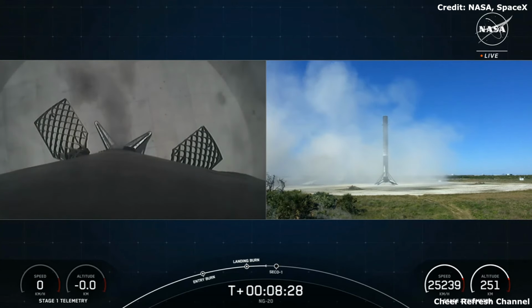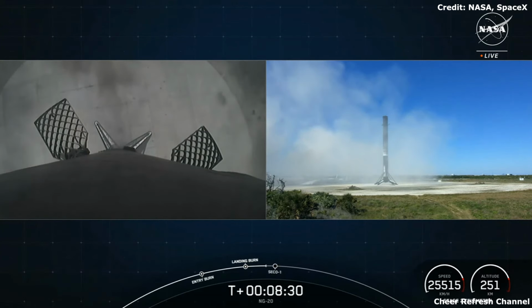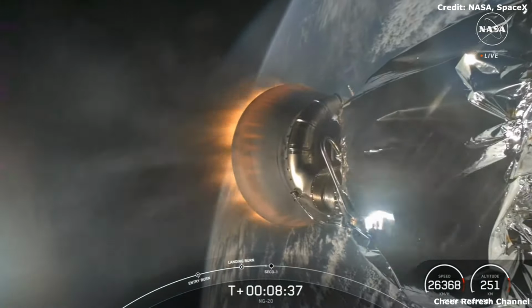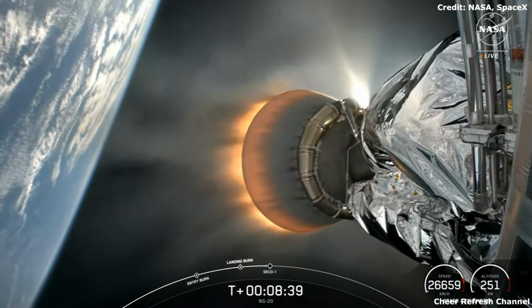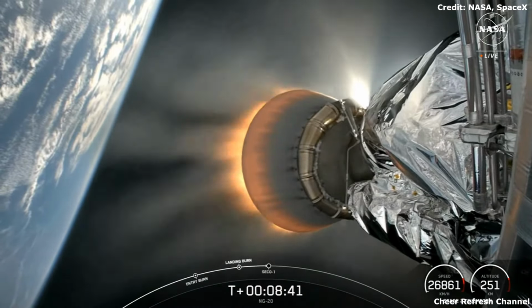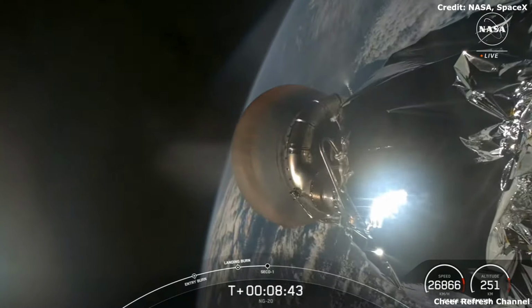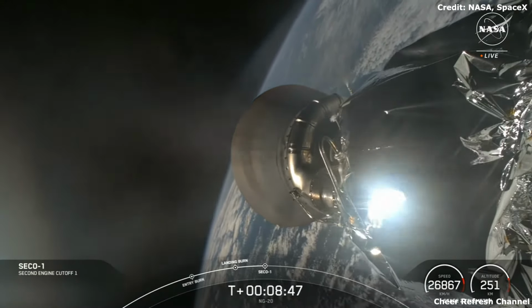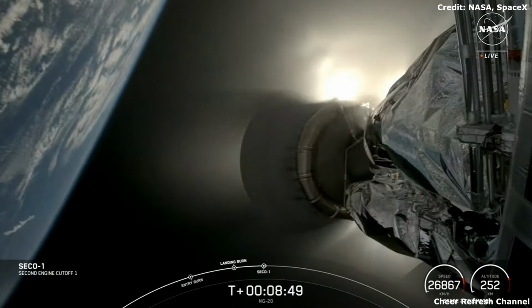Falcon has touched down. This booster just completed its 10th flight and the 268th successful landing of an orbital class rocket, including both Falcon 9 and Falcon Heavy boosters. That was such an incredible view to watch. Now, next up is SECO for the second stage. That's where we will shut down this MVAC engine.